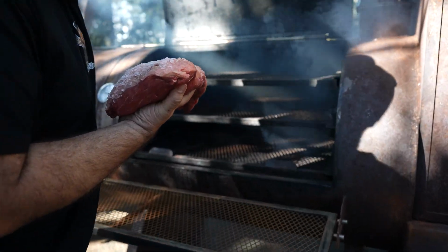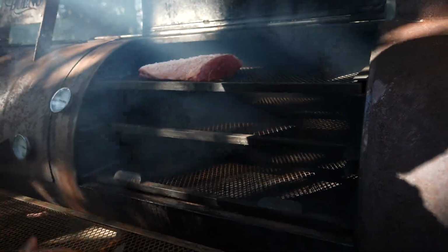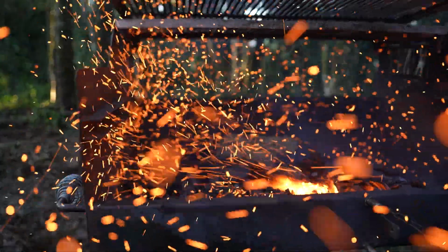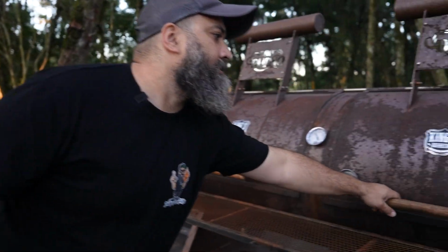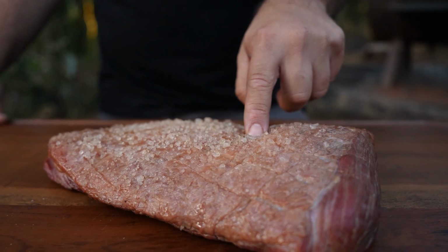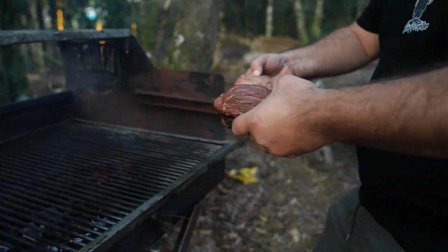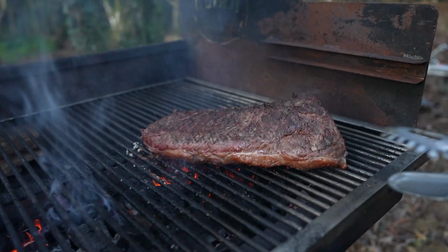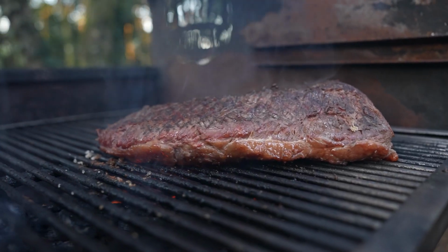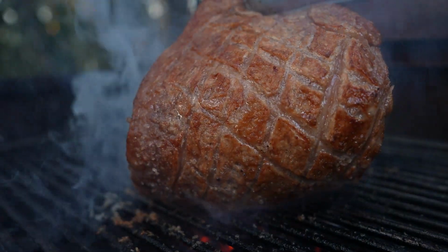Let's do it. It's been 40 minutes. Let's take the picanha out. The fat should be soft. Now we're gonna crisp it up. Place the picanha fat side down over the charcoal. Keep watching. You wanna make sure the fat is nice and golden.